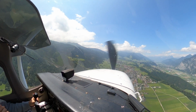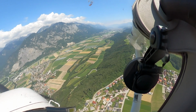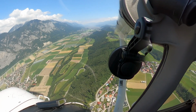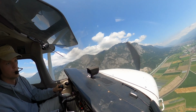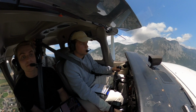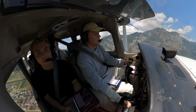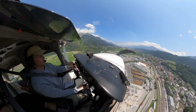Innsbruck has a very interesting airfield as it's located right in a valley, and on the downwind side, the terrain is a lot higher than it is at the threshold, which means we have to lose a lot of altitude in a very short amount of time. Obviously the Cessna with flaps 40 is the perfect plane to fly such an approach.